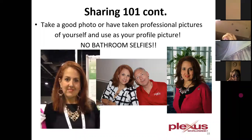This is another thing. You need to have a good profile picture. You don't have to have it done professionally, but make it a good, clear picture of you, not a picture where you're doing the bathroom selfie and you can see the phone in the mirror, or where you're wearing something risque. You want people to go, hey, that's somebody that looks professional, that I trust, and I'd want to be in business with.